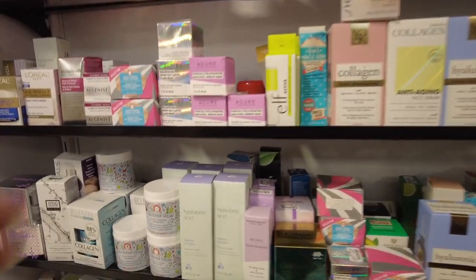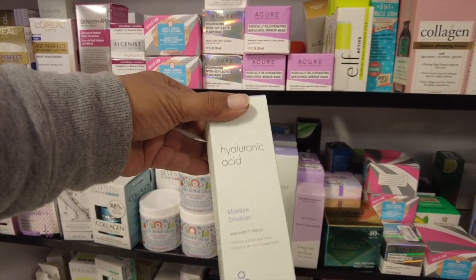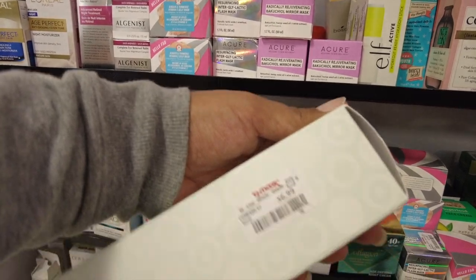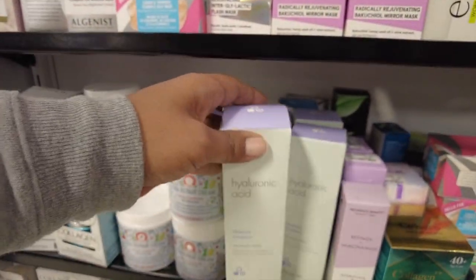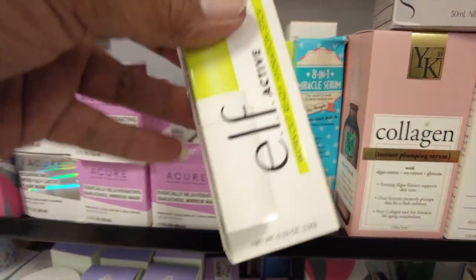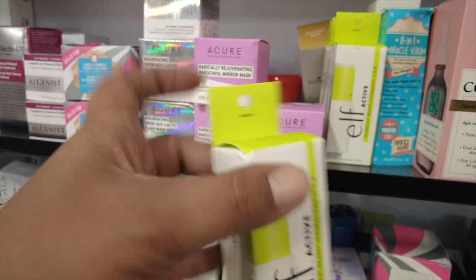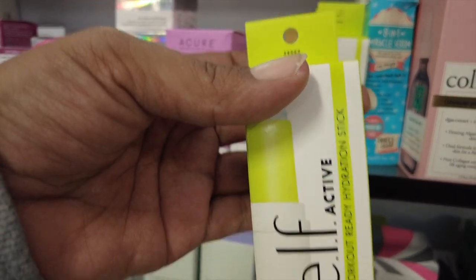Okay, so I'm seeing a few new things that I don't recognize. It's skin, hyaluronic acid, moisture, blah, blah, blah. $6.99 for this. This looks new to me. And then we've got some e.l.f. I feel like we haven't seen this one before. Workout Ready Hydration Stick. This is $2.99 for that one.